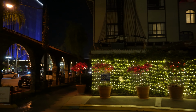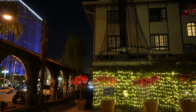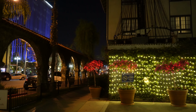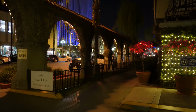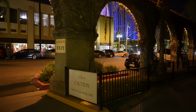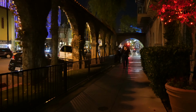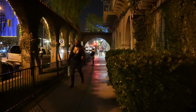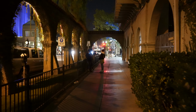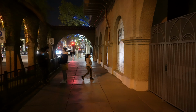It looks like this right here is normally a lit up tree, but it's not lit up at all. I wonder if they have turned most of the lights off because of the stay-at-home order. And they may be, yeah. California officially right now is under that enhanced stay-at-home order, which right now is pretty much at least through the end of the year. And then it'll be evaluated on an ongoing basis.